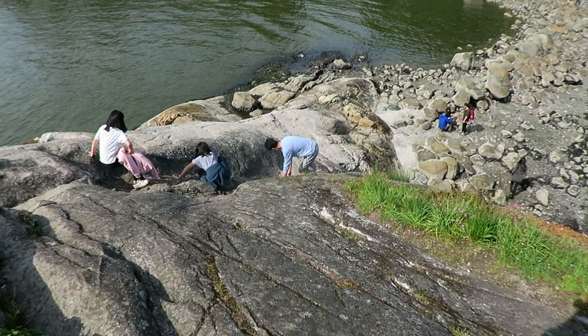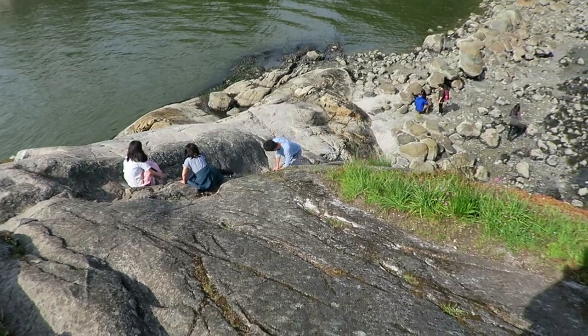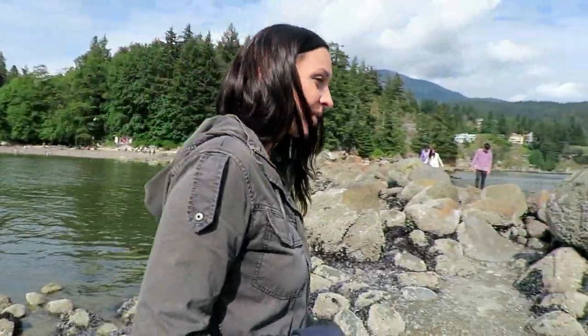So coming down from the rock. The hardest part is actually right in the beginning. That was a way bigger climb than I thought it was gonna be. Really? Yeah. Big. Definitely a place you want to take your family.